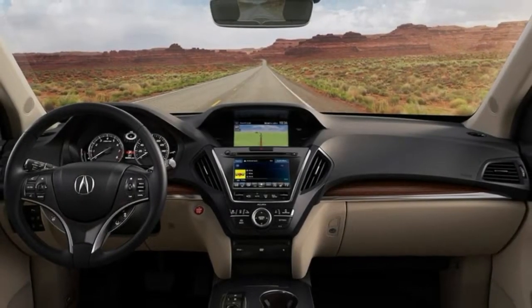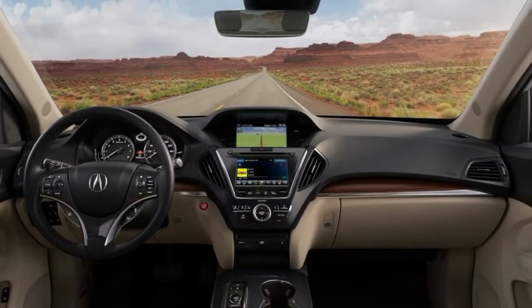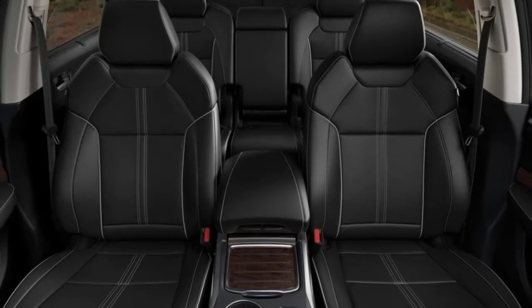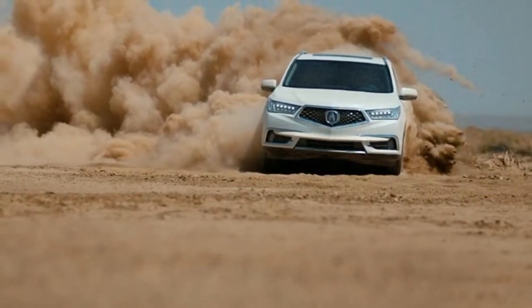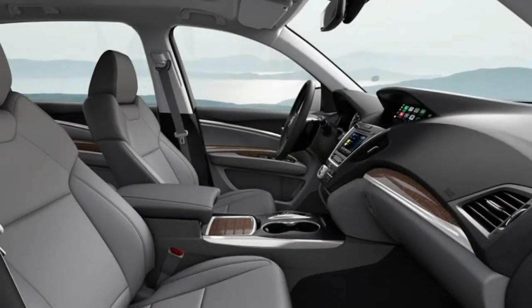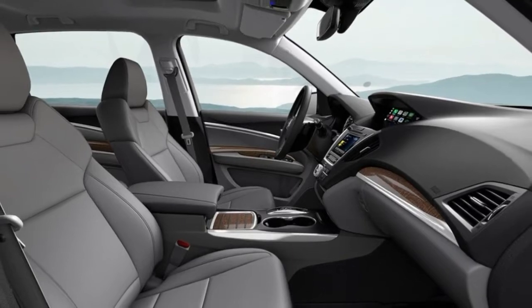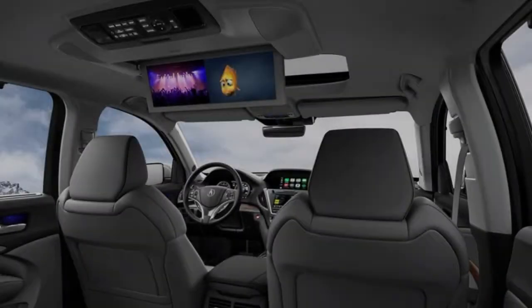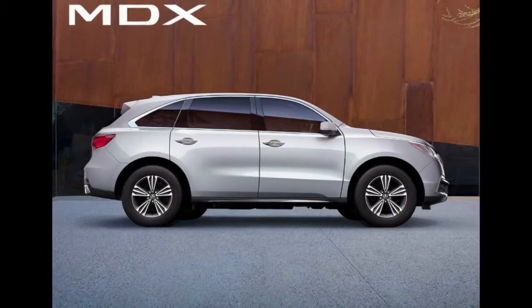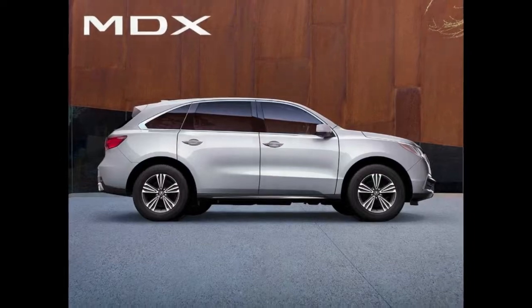The standard MDX comes with a 3.5-liter direct-injection V6 making 290 horsepower with front-wheel drive or all-wheel drive. With AWD, it's EPA rated at 18/26/21 miles per gallon, on premium fuel. With the optional stop-start feature, which arrives in a package, it gets 1 mile per gallon more, but that feature can be annoying.